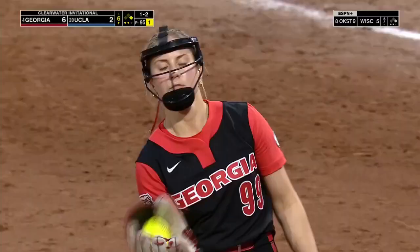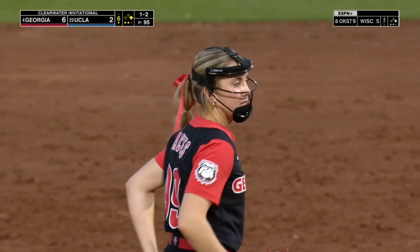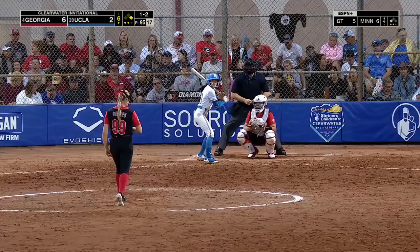Ball and a strike on Alchin. Backus had really been economical with the pitch count. Then about a ninth of her total pitch count came to that one hitter, Palacios, in her last at bat.